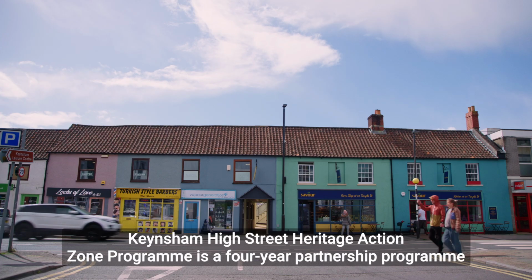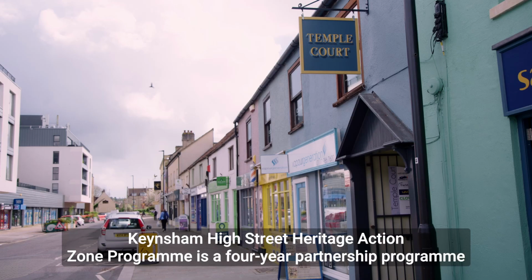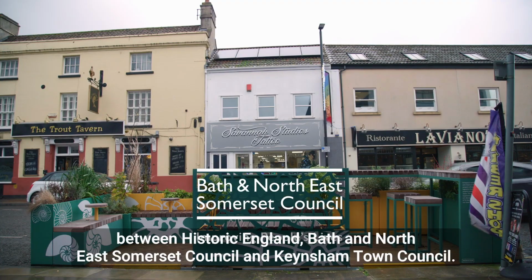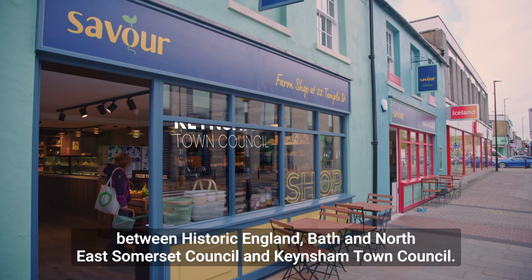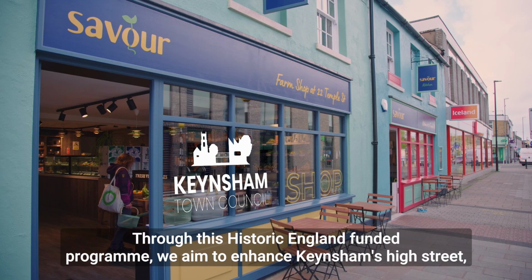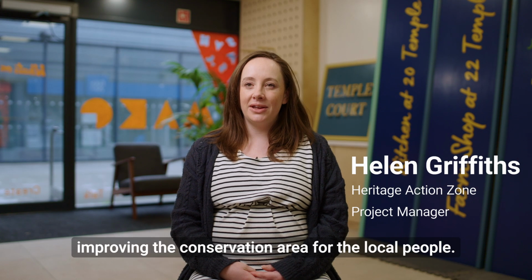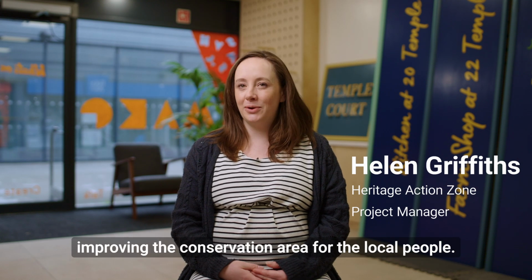Keynsham's High Street Heritage Action Zone programme is a 4-year partnership programme between Historic England, Bath and North East Somerset Council and Keynsham Town Council. Through this Historic England funded programme, we aim to enhance Keynsham's High Street, improving the conservation area for the local people.